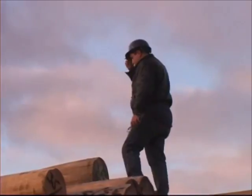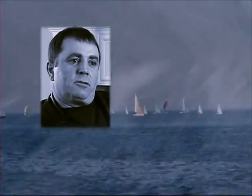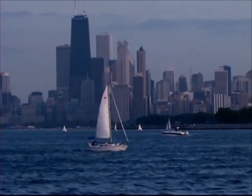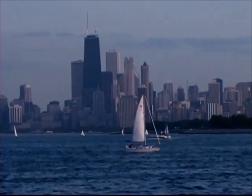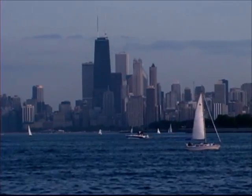I was driving down from Evanston one summer afternoon about 6 years ago, and I was looking out at the lake, and there was about 20 or 30 boats out there, all of them yachts, 20-footers, 40-footers. And it came into my head, I grew up with these boats, that it would be nice to have one of those on the lake here in Chicago.